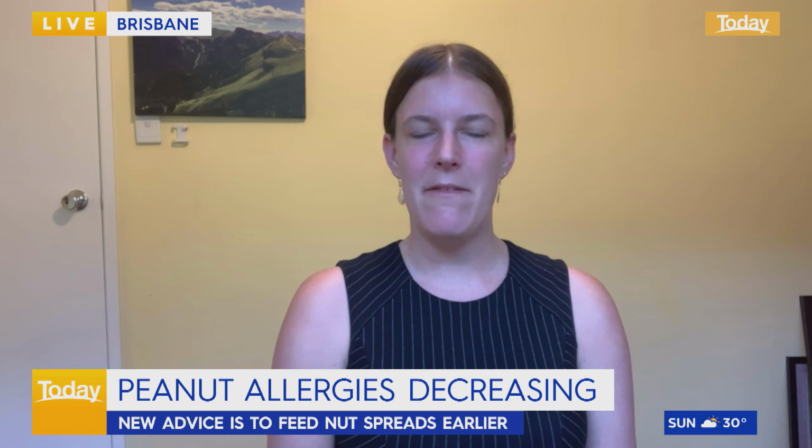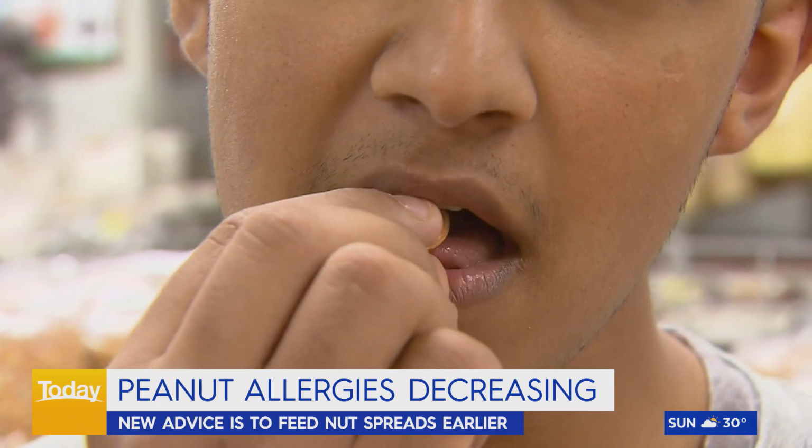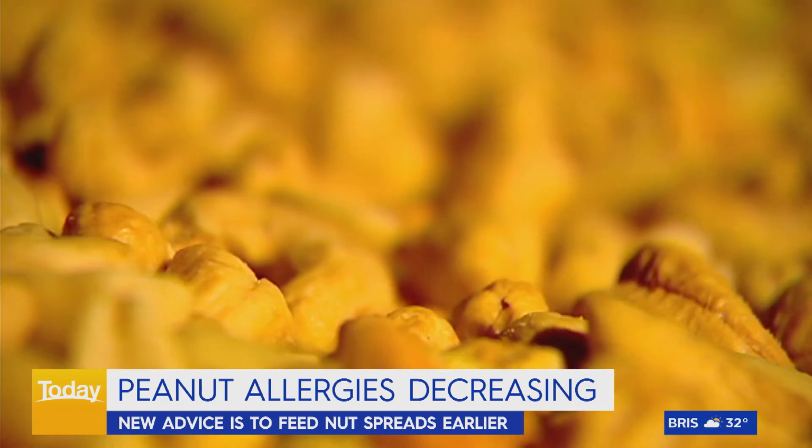How early do you recommend feeding children nuts then? It's in the first year of life, so generally it wouldn't be the first food that you'd introduce to your infant, but once they're eating a couple of things, you can start mixing in some smooth peanut butter with their foods, just to get that in any time really from around 6 months onwards.